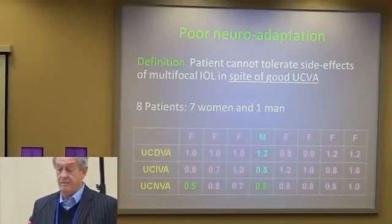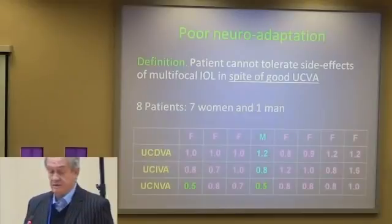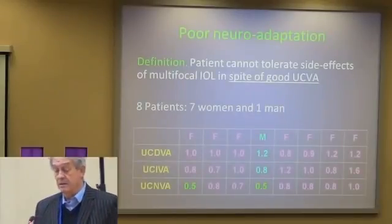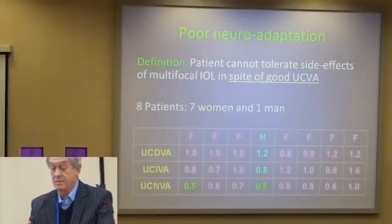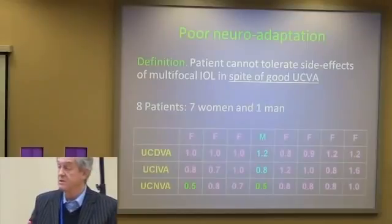Now look at the neuroadaptation. What is poor neuroadaptation? The patient cannot tolerate the side effects of the multifocal IOL in spite of good vision. And this was interesting: 8 patients, 7 women and 1 man. The one in the middle was a man, and you can see that his near vision, in the green, is not so good, so he has a reason to complain.